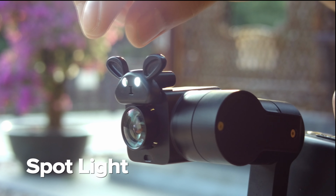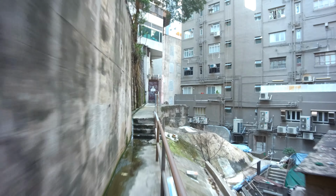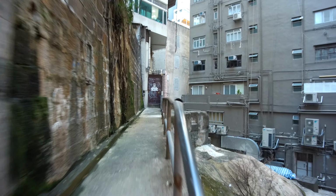From the beauty and spotlight that brighten those unpleasant shadows, to the advanced 3-axis gimbal that gives you the next level video stability. One of the reasons I like the IdolCam is because wide-angle lenses have their problems.